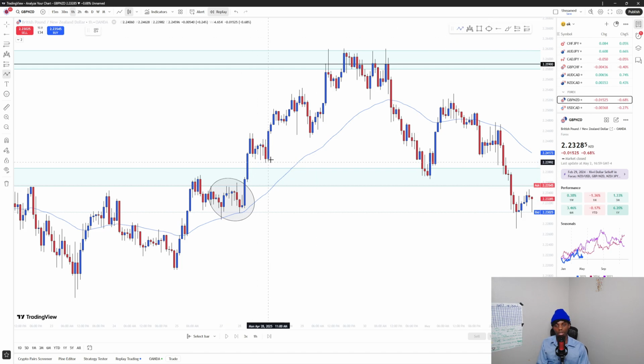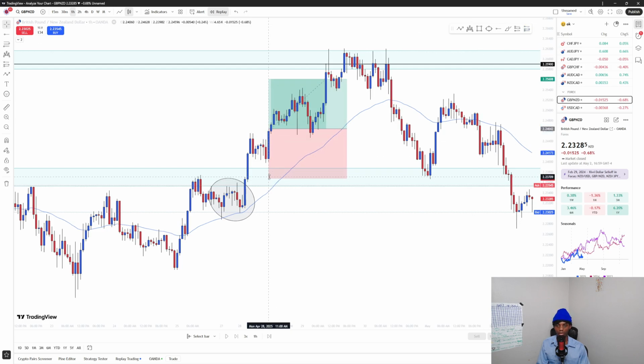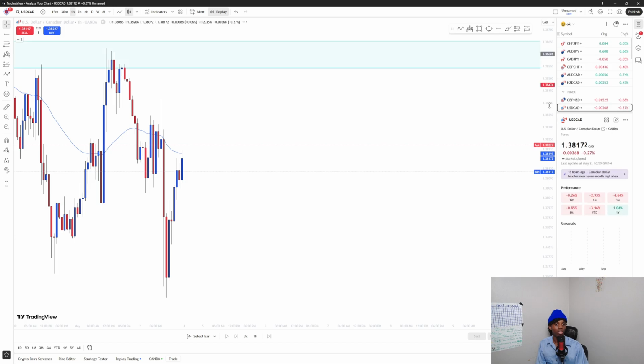If I had this on my watch list, I would have been waiting for a deeper pullback into the zone. I guess you could have entered at this 1 hour engulfing and then put your stop loss somewhere around here and then take profit up here. If you got it, congratulations. I have no idea how you did it.